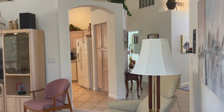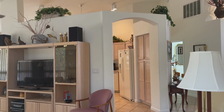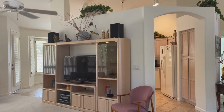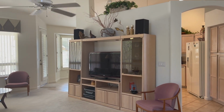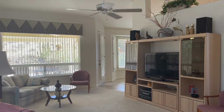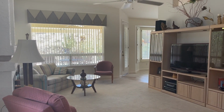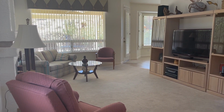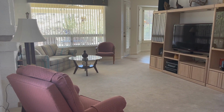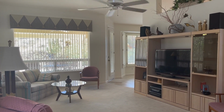Standing in the front corner of that living area, family room area. Again, as we had mentioned before, everything in the house comes just as you see it. There's nothing coming out of this home. I don't typically give furniture a whole lot of value, but it's a nice start, especially in today's climate where it takes so long to get furniture.